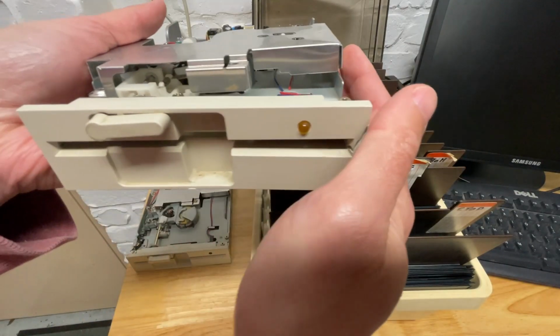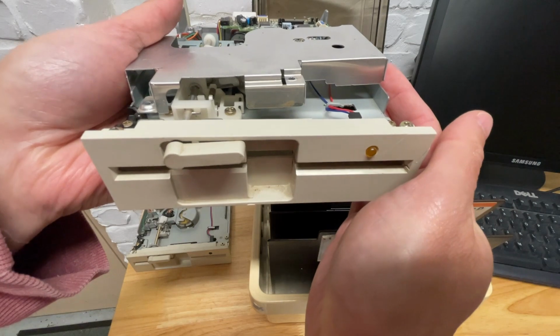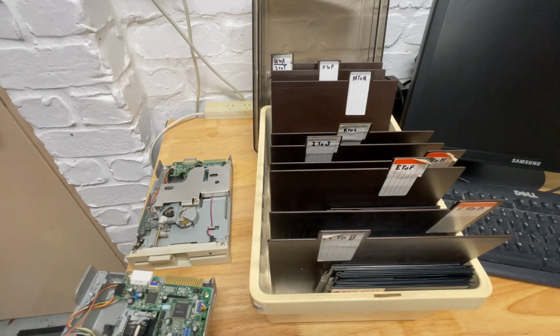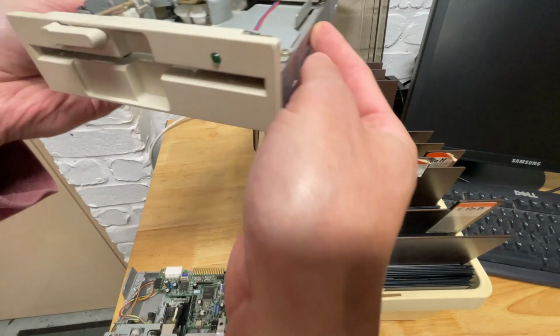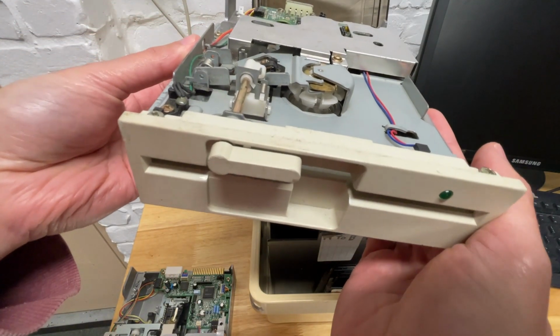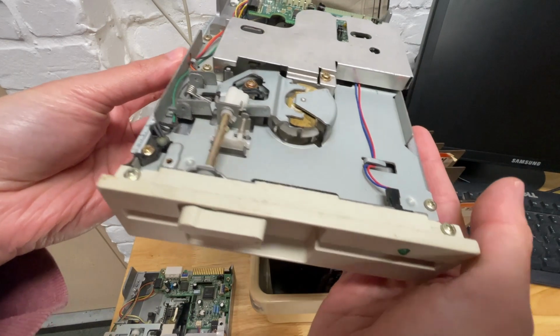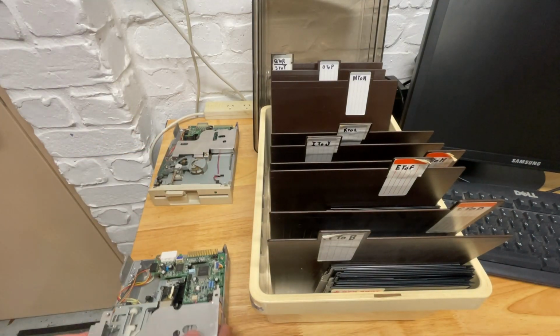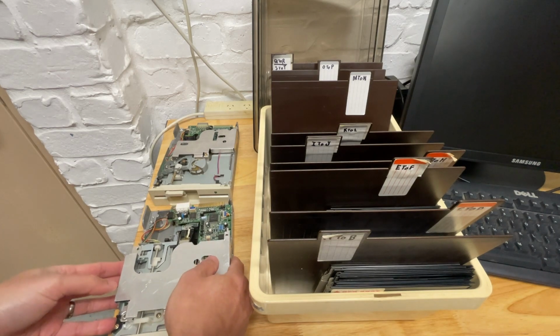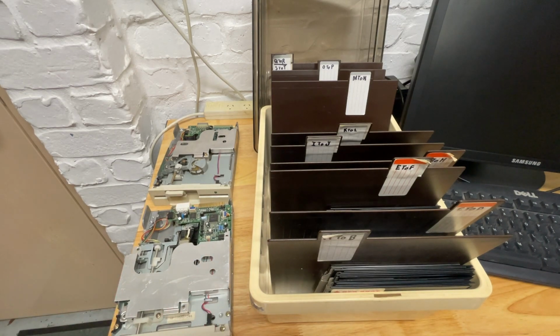And so the reason these discs haven't been read in such a long time is because I didn't own one of these, which is a 5 1/4 inch floppy drive. Most people will bin them in the early 90s, and they're quite hard to find these days. I picked up 3 off eBay and repaired one of them, so there'll be a video on that at some point in the future. But yeah, we've got what we need now, so let's check these discs out.